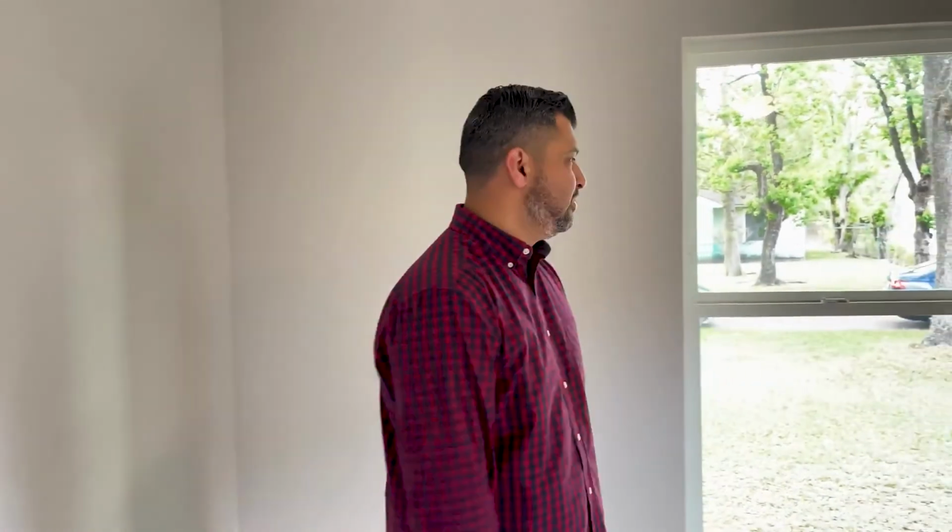Basically, the only thing that we did here was we changed a lot of the sheetrock. We ended up changing pretty much everything on the ceiling because everything was falling in and everything was just no good. Brand new windows, energy efficient windows. Brand new windows, actually, they do add a lot of value to your house.